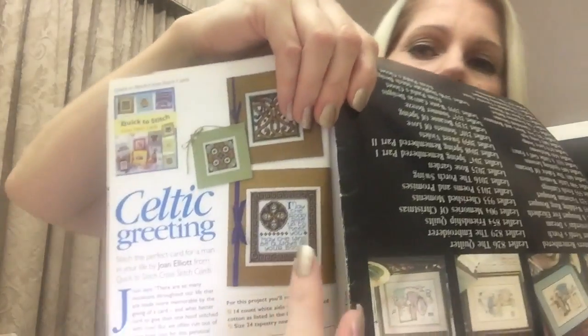Now the next one was a gift for my brother for his birthday. It's a Joan Elliott design, and it's called Celtic Greeting. This particular one's called Good Fortune, and it was intended as a card, and this was it here.